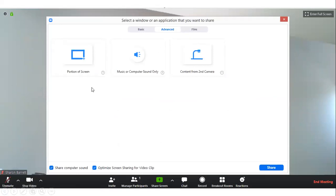The advanced option lets us share a portion of our screen. Think about when you're actually cropping a photo. It's very much the same. So this frame, wherever you put that frame over the document, it will only share that much with your students. Or for those of you that are familiar with Presentation Plus, you can see on there, you can zoom into certain areas only. So it's pretty much the same.